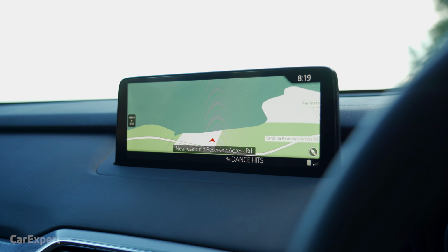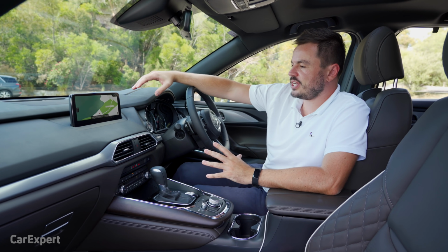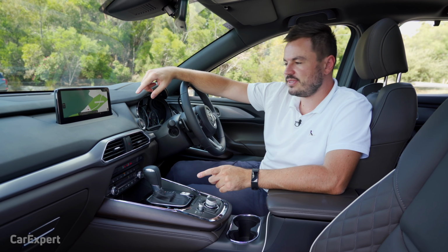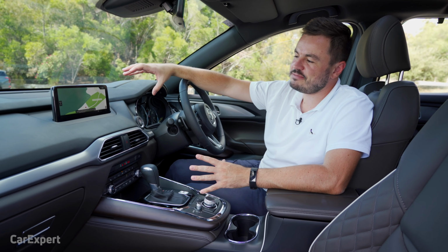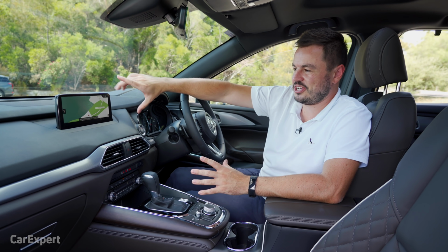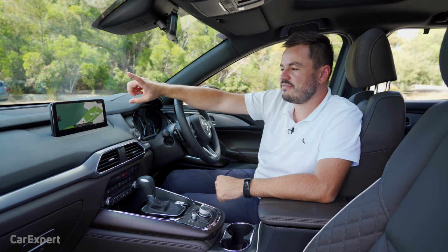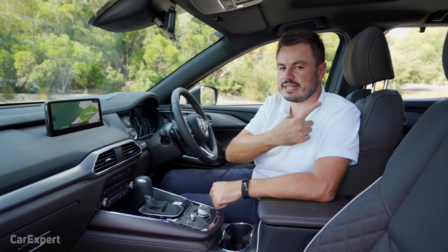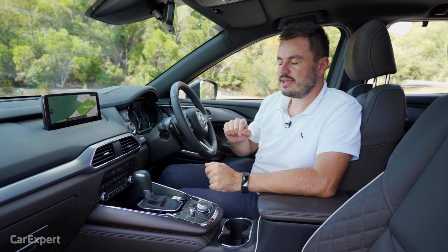Okay, let's talk about infotainment. So this is the big change to the interior and one that I'm a big fan of. If you saw our previous review of the CX-9, I complained that the old MZD Connect system just looked a little bit cheap and nasty sitting here. Now we do have a review of this new system, so if you do want to watch a detailed review of this, click up here.